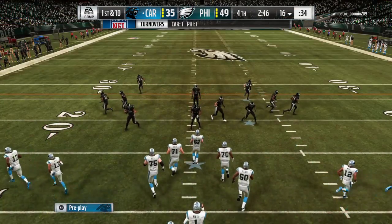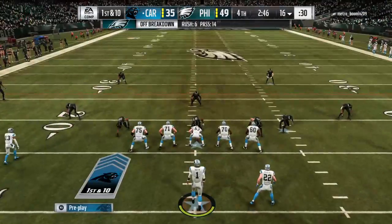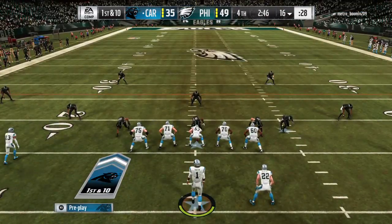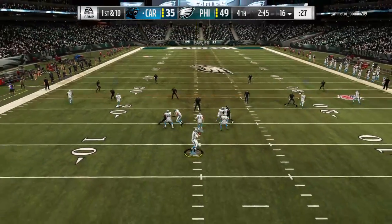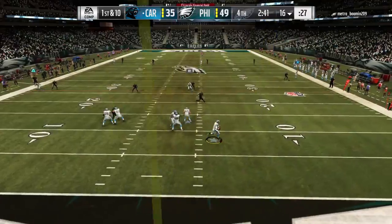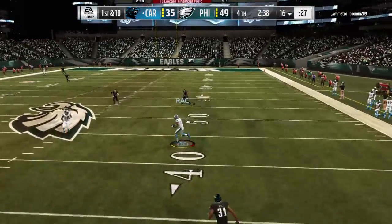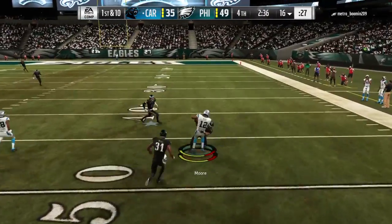Well, this D, particularly the secondary, has been picked apart at points here tonight. They finally, though, get to the quarterback, get a pick. And we know this about him. He loves night games, loves the spotlight, loves being the center of attention. I will bet you that he ran off the field almost chuckling to himself. They finally got one. They finally got me.